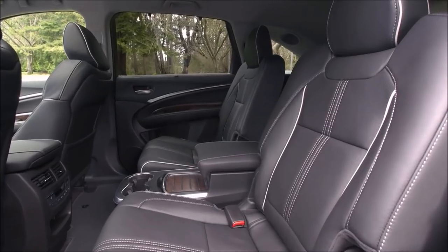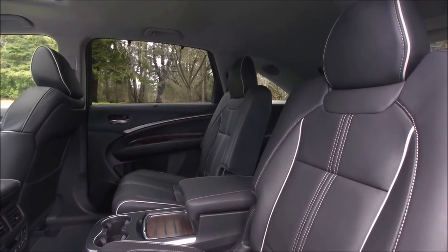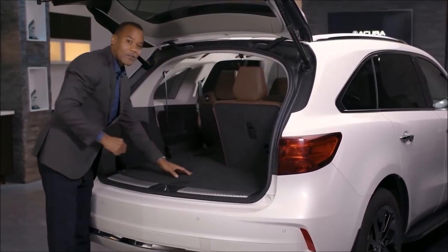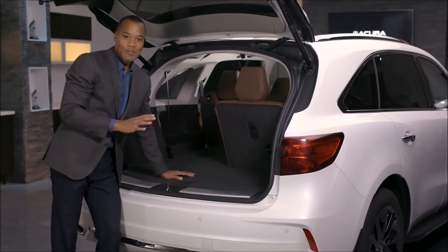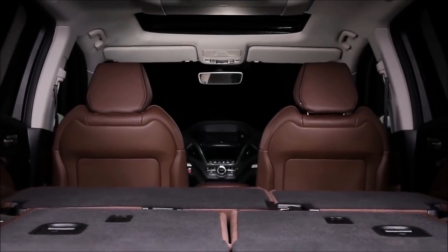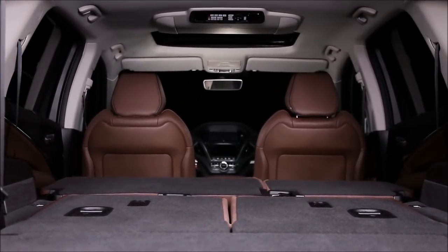See? Supercar DNA. But unlike a supercar, the MDX offers seating for 7 or 6 with second row captain's chairs. Plus, 50-50 folding third row seats for exceptional cargo space. Or fold down the second and third row, and the MDX offers an impressive 2,575 liters of cargo space.